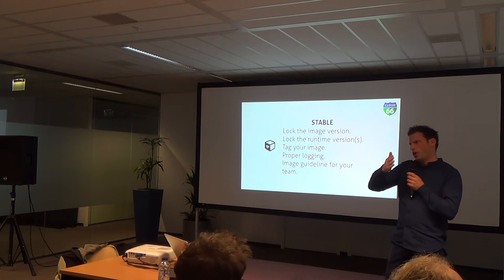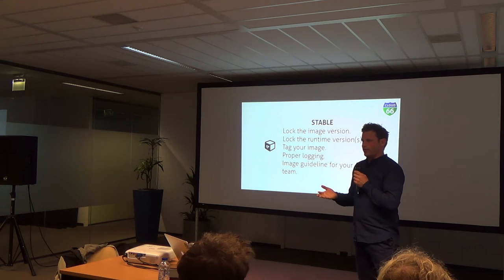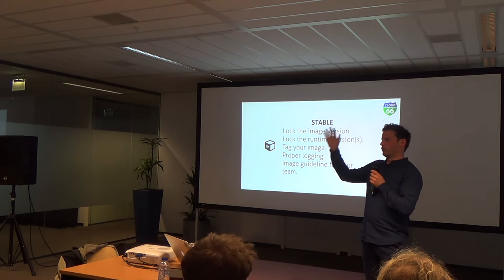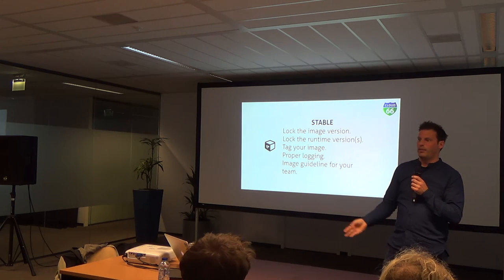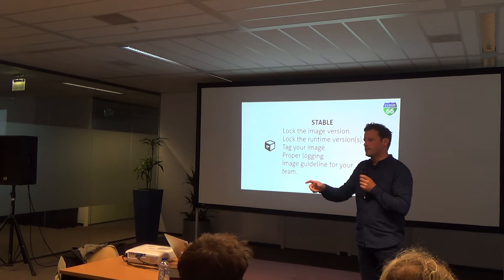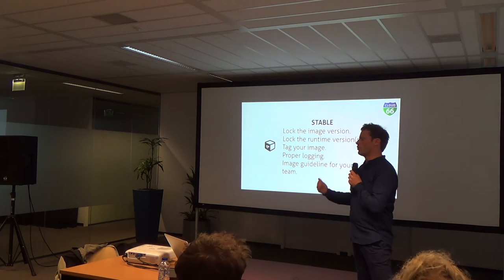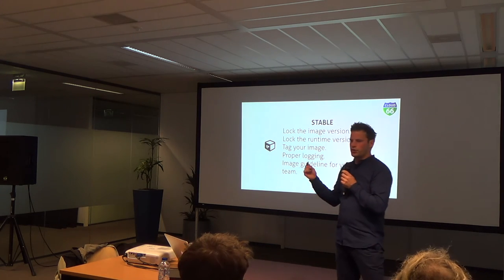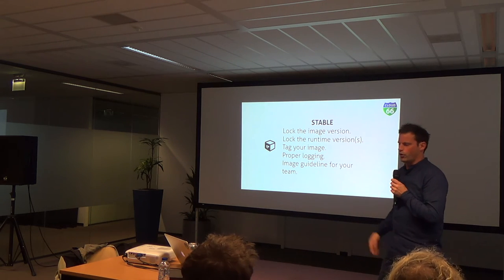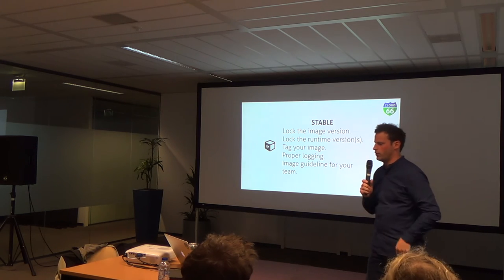Sometimes what can happen is that you test your application on your local machine, and you push the code away, and then your Jenkins or some other continuous integration is building an image. And between that time frame, maybe it's like five minutes, somebody can push the latest version of Ubuntu, and your image won't work. So it's really important to lock that image version. Also the runtime versions of your code, and also check your image, because then you can see what kind of versions you are using.